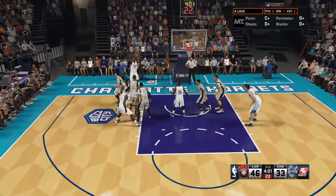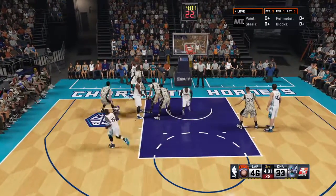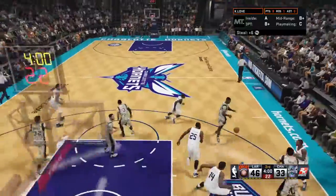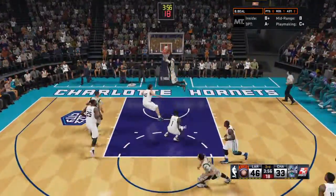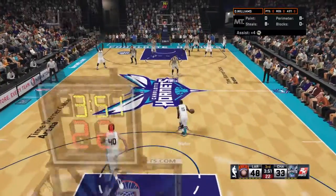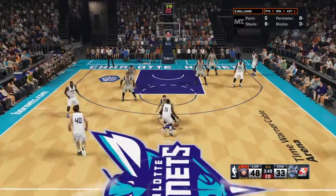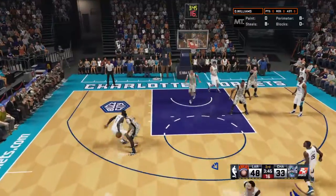Williams comes in for James. Substitution for the Knicks. Bradley Beal. And stolen by Love. One-on-one here. Here's Beal. What a throw down there. Man. Well, as they continue to dominate, you wonder just how much higher this lead might get. I think it really could get out of hand, and you can credit their defense just as much as their offense for that.